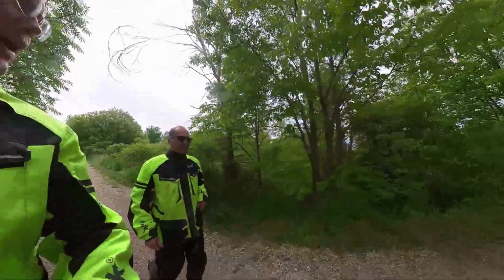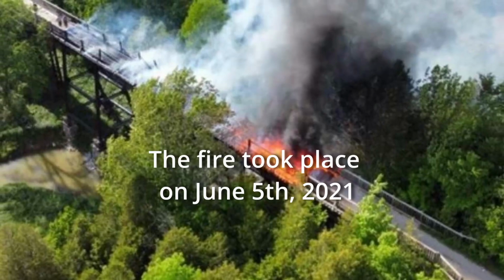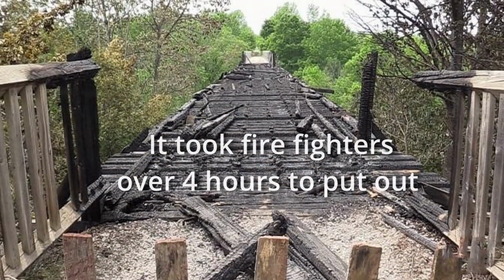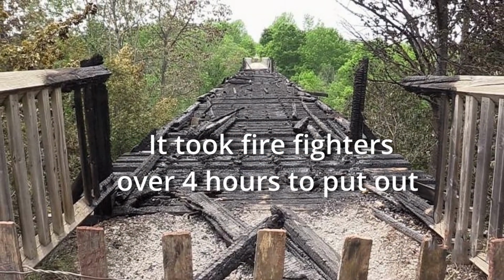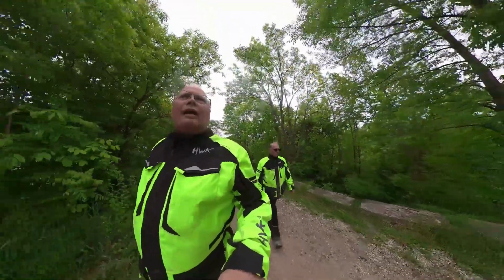So this burnt down, Karl? So they say. When about? It's like a few years ago, or? No idea. But this was like 800 feet long or something. It was one of the longest wooden trestles around, I thought, from what I read.